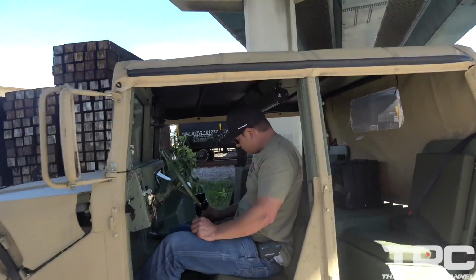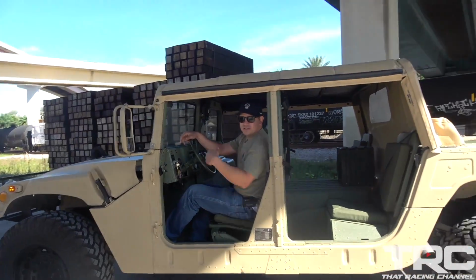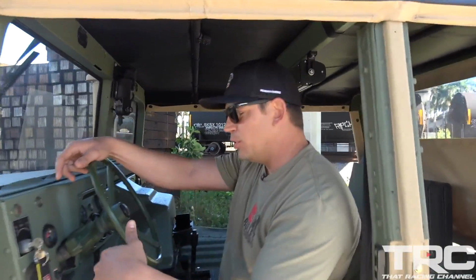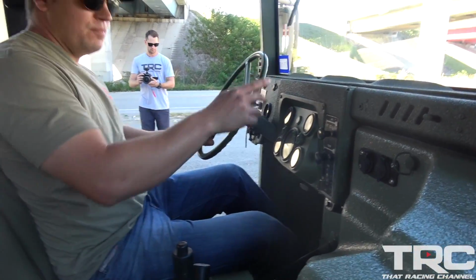Alright, so this thing is definitely TRC approved. I think it's pretty cool because you can build that boost and it'll lay it out really nice. So say I boost it up, bring it up to like 3 or 4 pounds, it launches like a rocket ship because it's all-wheel drive. Hell yeah. You want to see that? Let's see that, yeah. I can do that. We're going to build it up to around 5 pounds and then let her rip.